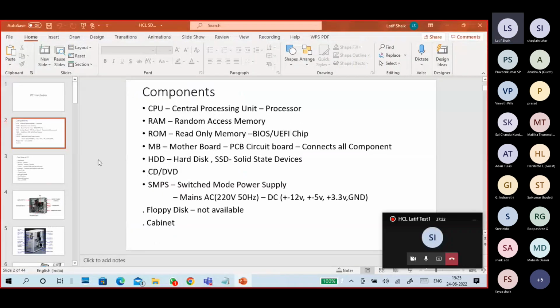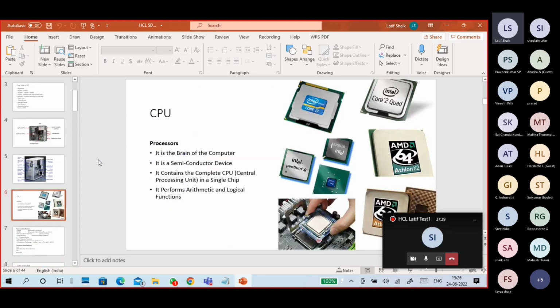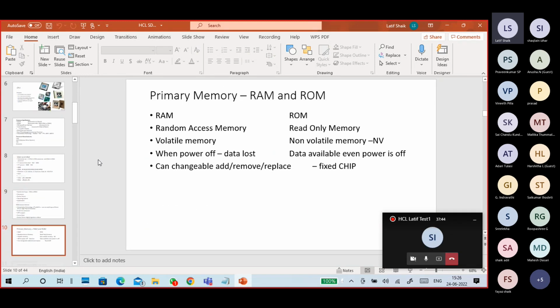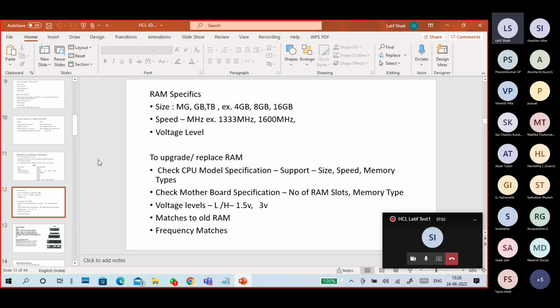So these are the components like CPU, RAM, ROM. We discussed motherboards, hard disk, SMPS, this kind of stuff. Okay, different types of outside-of-PC connections we do. So how the cabinets look like and what are the different cabinets, how processors look like, what are the things you have to take, what is 32-bit, what is 64-bit, what is the difference between RAM and ROM, volatile, non-volatile differences, and different types of RAMs, static RAM, dynamic RAM.